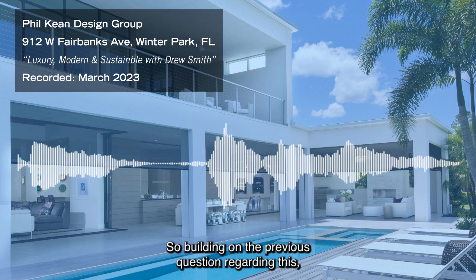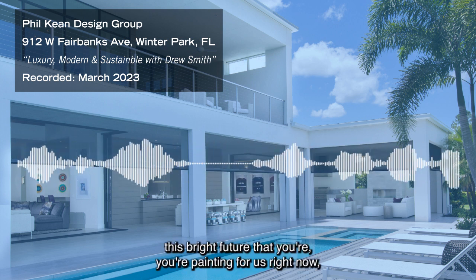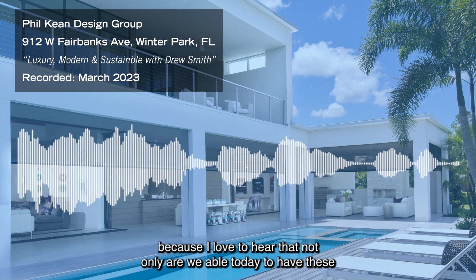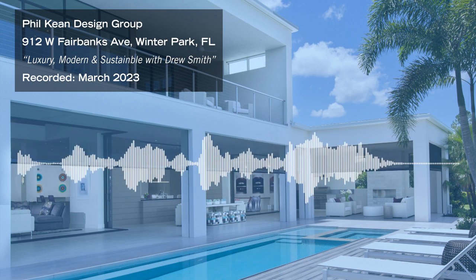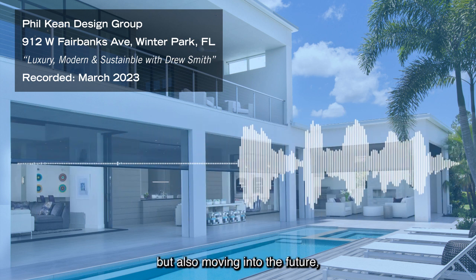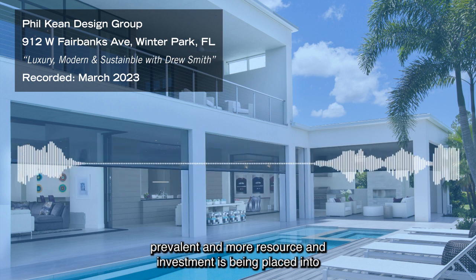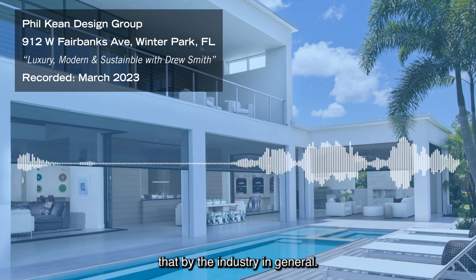Wow. So building on the previous question regarding this bright future that you're painting for us right now, which frankly is very exciting to see, because I love to hear that not only are we able today to have these amazing features and enhancements to our living and to our home environments, but also moving into the future, this is something that really appears to be becoming more and more prevalent, and more resource and investment is being placed into that by the industry in general.